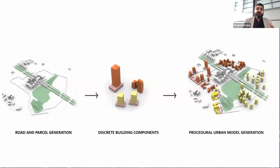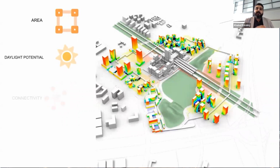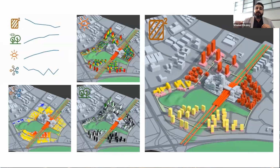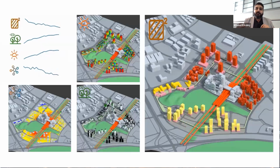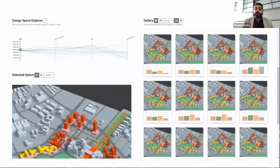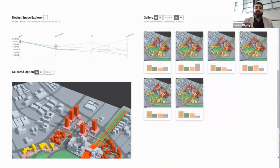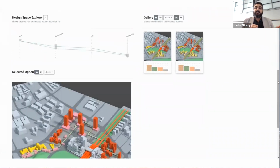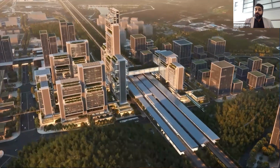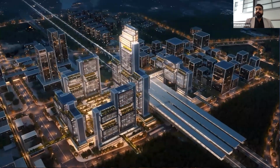In order to do it, we start by generating roads, and then we start placing buildings from these roads. Then we have a set of analyses that we define to check if each of the options is performing well or not. Afterwards, we have this design explorer that we give to the designers, and they can start checking which option is performing best in one of the criteria. And the results were really good. We won the competition. It became one of the big projects that we have in the office.